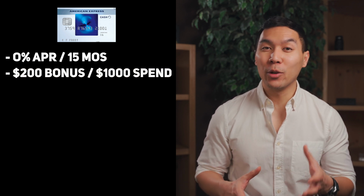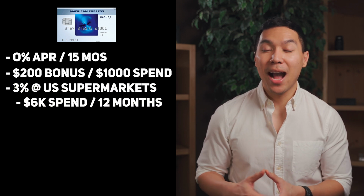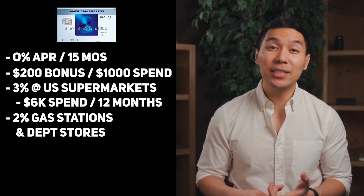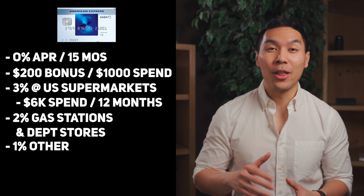So now let's move on to the reward system. With this credit card, you can earn 3% cash back at US supermarkets up to $6,000 per year in purchases. Then after that, it will only be 1%. You also get 2% cash back at gas stations and selected US department stores. Additionally, you get 1% cash back on all other purchases.